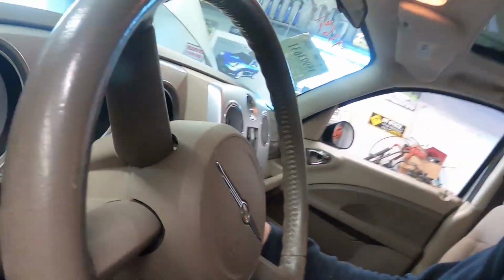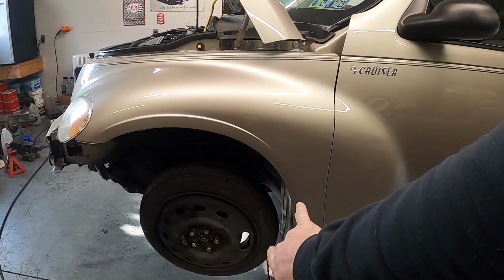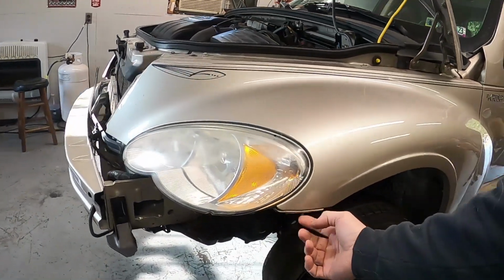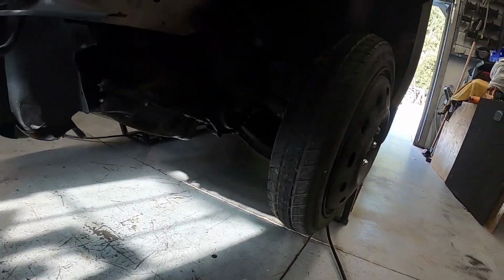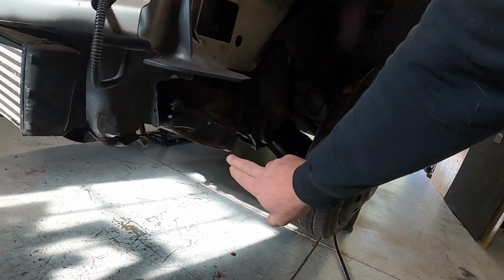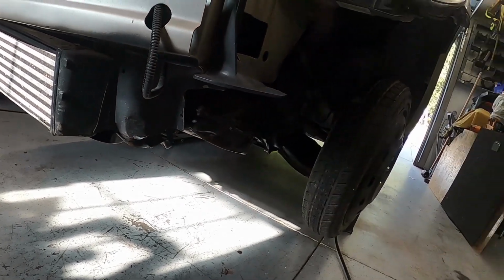Okay, now I'm not going to start it just yet. I don't want to let out all the fun. But if you take a look, this control arm is pushed back. Obviously, there's no wheel here. The bumper cover was torn off. The control arm's bent. It actually bent this lower core support here and the transmission pan, but the transmission's still good.